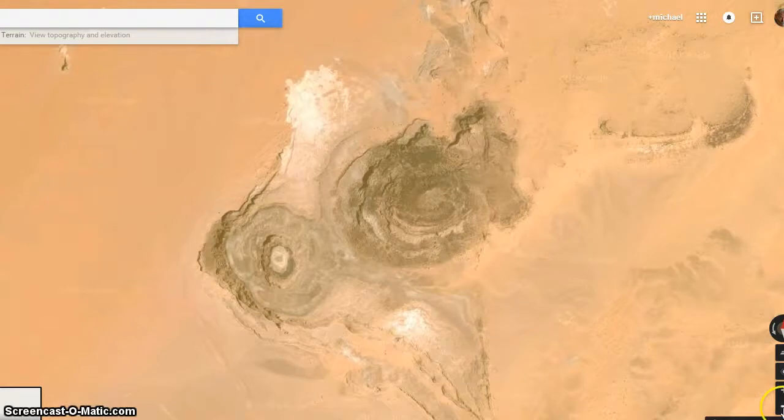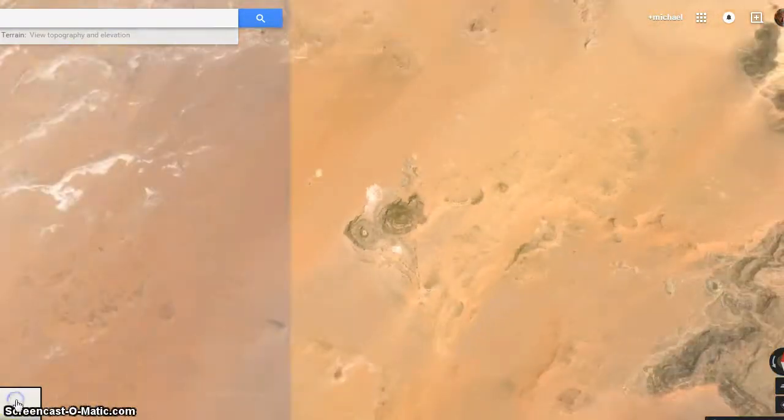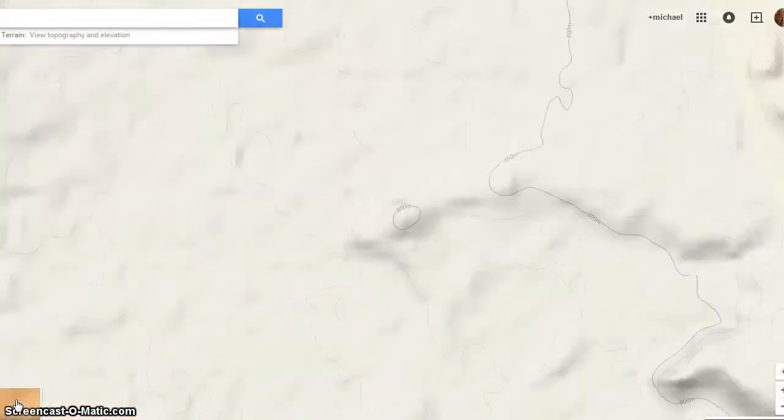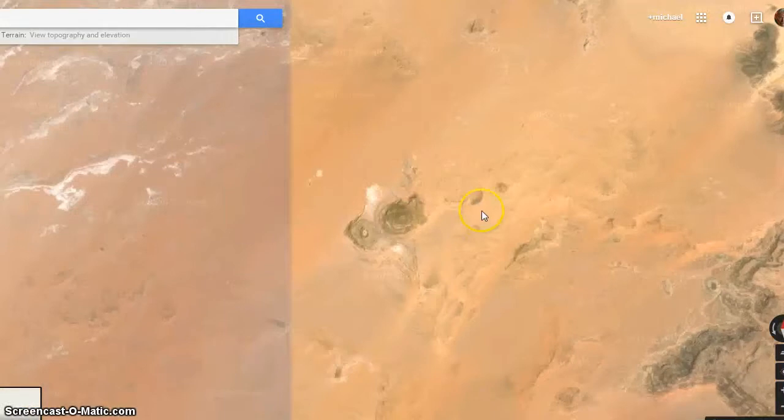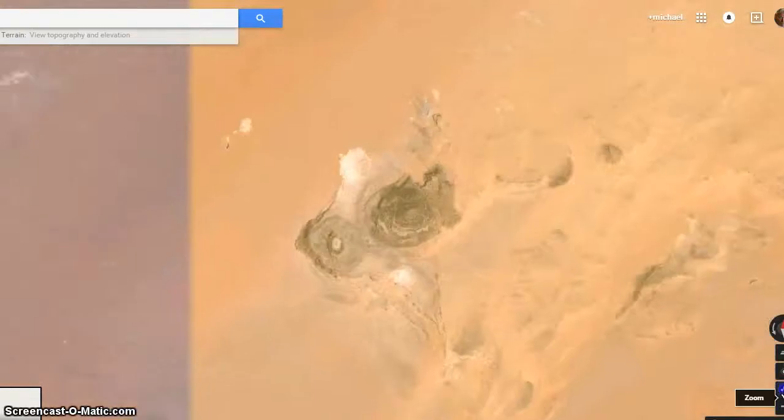Actually, let me zoom out, and you'll be able to see it on terrain, possibly. That's it. That's all you get on terrain. There might be better maps than that. So, this could be a cousin to Sinai, or to Namibia, or not. But it would be great to discuss it.